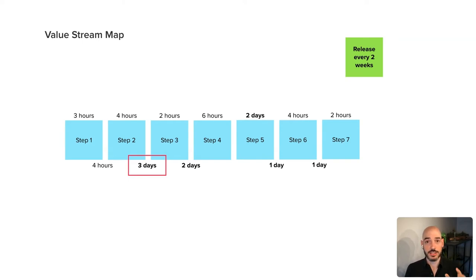We get to this area between step 2 and step 3, this delay of 3 days. And the reason that's highlighted is because if we look at the rest of the value stream, it really stands out as a hotspot. This is more time than anything else in the value stream. So we want to look more deeply at it, especially because it's a delay. Because a delay is not adding value, right? Nobody's paying to get anything slower. So we want to highlight that and then investigate.